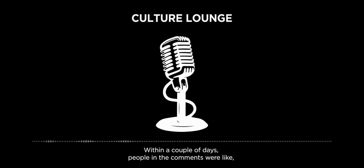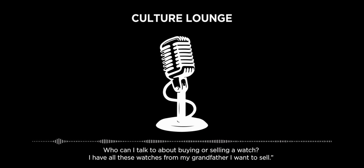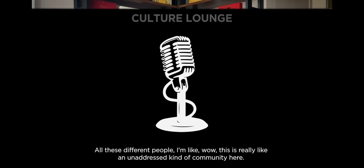Within a couple of days, people in the comments were like, well, how do we learn about vintage watches? How do you authenticate a vintage watch? What's this vintage watch worth? Like, who can I talk to about buying or selling a watch? I have all these watches from my grandfather I want to sell. All these different people. I'm like, wow, this is really like an unaddressed kind of community here.